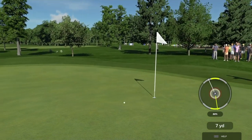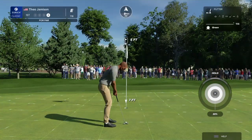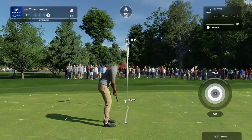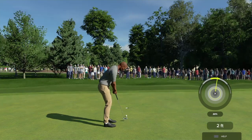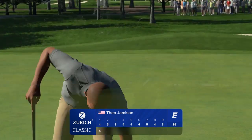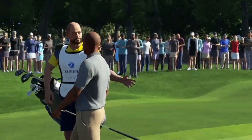How close was that to going down? And if this can go down, he'll save par. This is looking solid, what they wanted. And that's an opening hole par for this player. Nothing wrong with an opening par, just easing their way into this round.